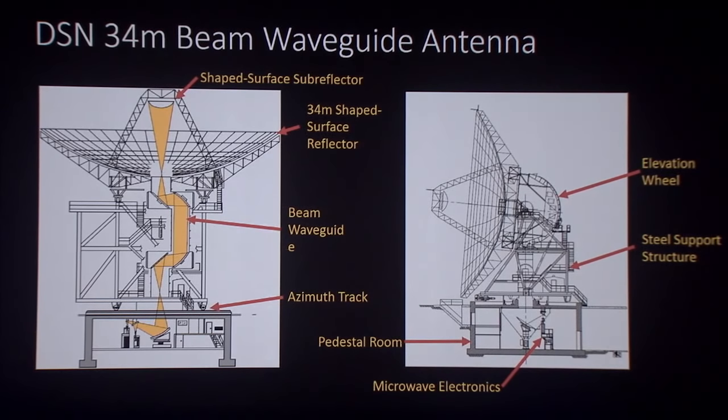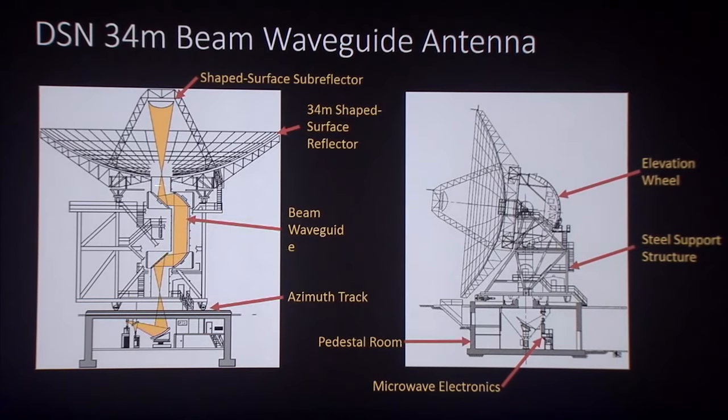But the way that this works is the large dish listens to space, and it hits the radio signal, and it focuses that energy up on the subreflector, which then in turn bounces it through a series of mirrors down into the pedestal where our electronics are. And one of the key things that makes the beam waveguide antenna different from some of the other designs is it takes all the electronics and the electronic feeds and puts them down here in a stationary room, which is much easier to maintain. You got room to upgrade things, and it takes them out of the tipping structure, so you don't have to design them to move with the rest of the antenna.